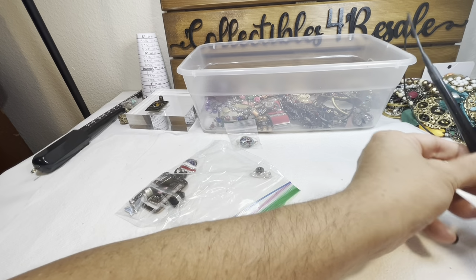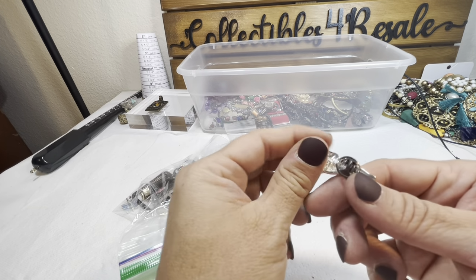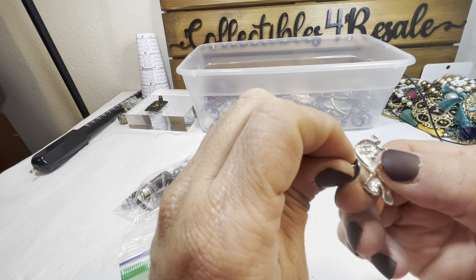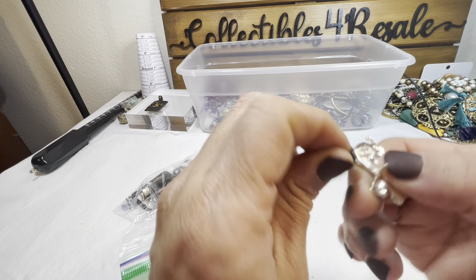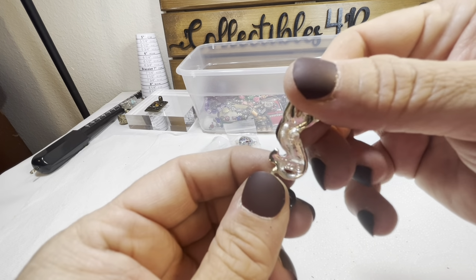Don't get too many pins and pendants, but it's nice to get a different variety. So this says Casey, looks like. Yeah, Casey. I don't know if you can see that.